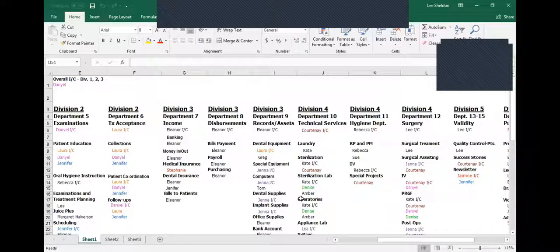So I highly recommend that you put together your own organizational board. If you would like some help with this, let me know. I'll be more than happy.